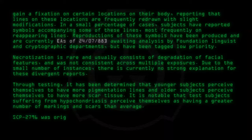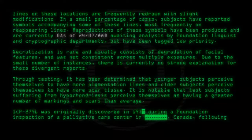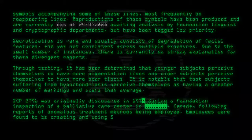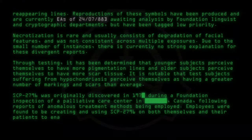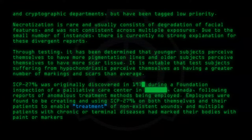SCP-2796 was originally discovered in 1970 during a Foundation inspection of a palliative care center in Canada, following reports of anomalous treatment methods being employed. Employees were found to be creating and using SCP-2796 on both themselves and their patients to enable treatment of non-existent wounds, and multiple patients with chronic or terminal diseases had marked their bodies with paint or markers in imitation of the hallucinatory pigmentation.